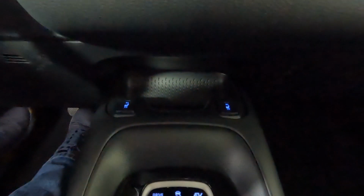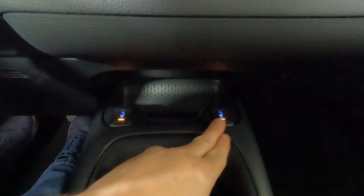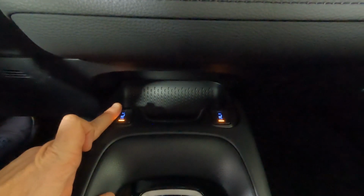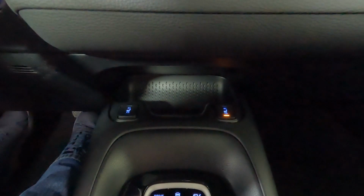Let me turn my light off. There's 2 switches down here. They're backlit blue, and these are your heated seat switches. So the front seats have 2 temperatures, high and low, and that's part of that premium interior package. So you get heated seats, you get Softex seats, you get the power driver seat, and that's it, I think.